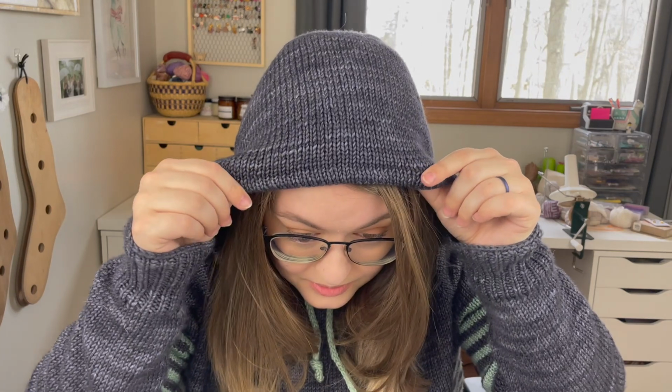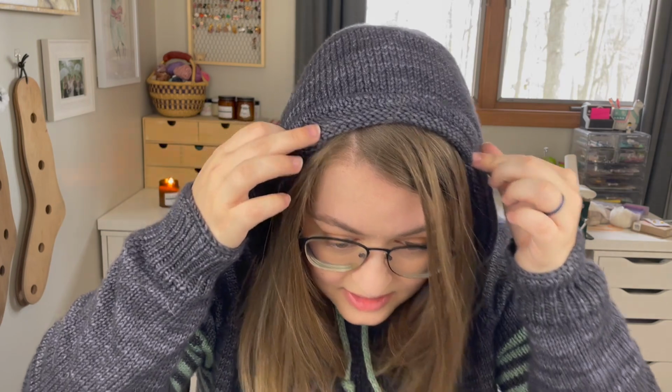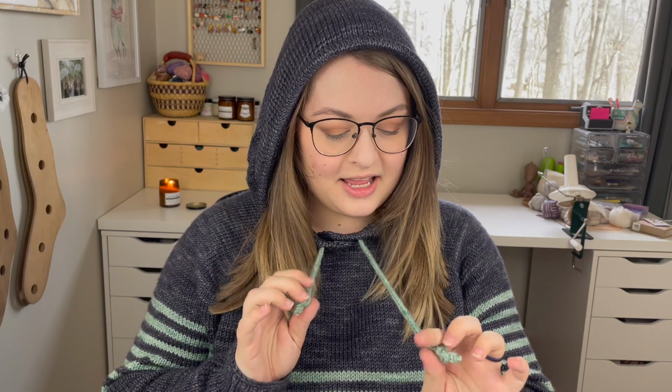So I did go through, the pattern calls for you to whip stitch down the whole drawstring on the inside of the hood. And I am so pleased with how neat that looks. I feel like it looks professionally done. I'm sure there's people out there who have done it better, but I'm pretty pleased with that as well. And like I said, I knit this I-cord. I did end up knotting mine off on both ends just so it doesn't fall out. I don't know if the pattern specifically called for that, but I do think in the model photo we were given that they were tied off, and I kind of just like that look as well.